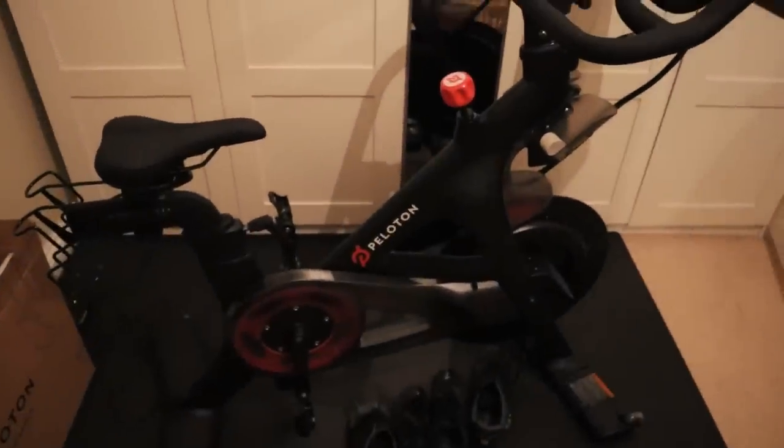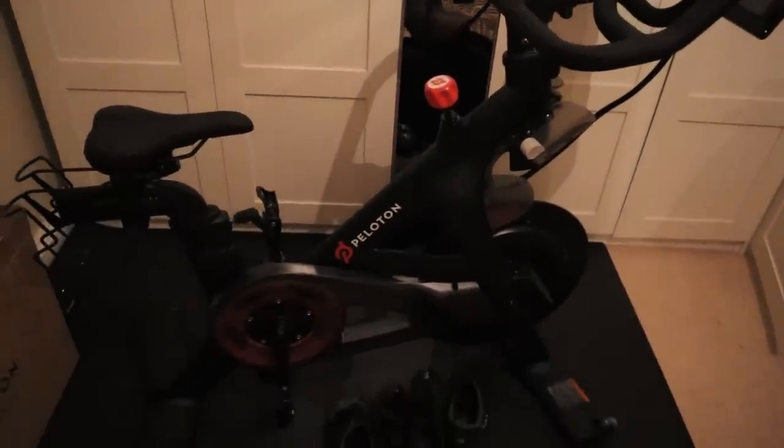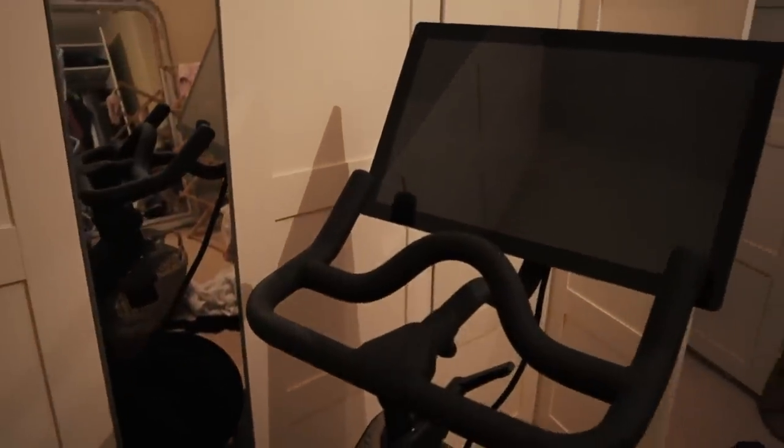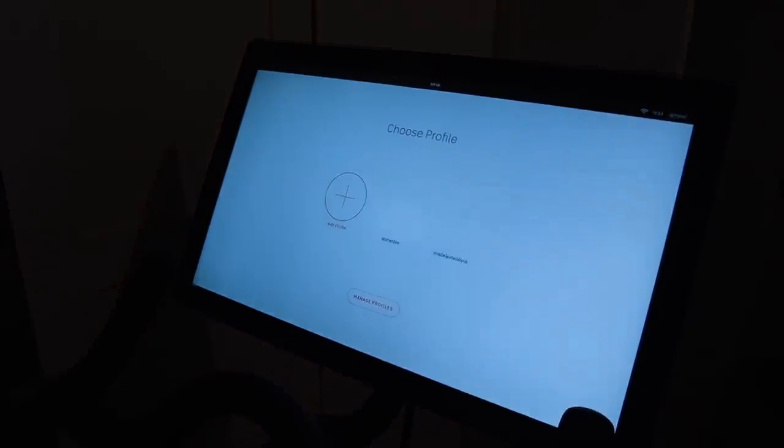So this is my new pride and joy, our Peloton. This arrived recently. We haven't used it yet, and I'll tell you why in a second. But yeah, we officially now have a Peloton to use at home, and the screen is massive. Wait, there we go. Look at the size of that screen.